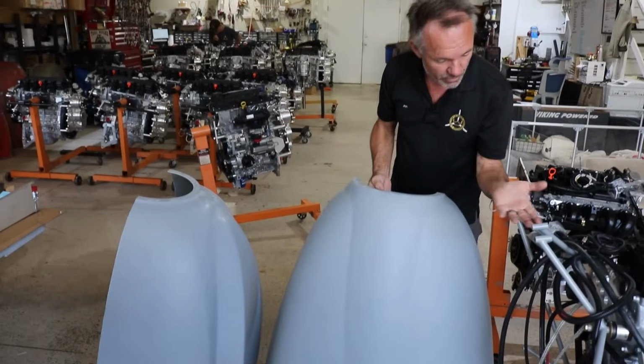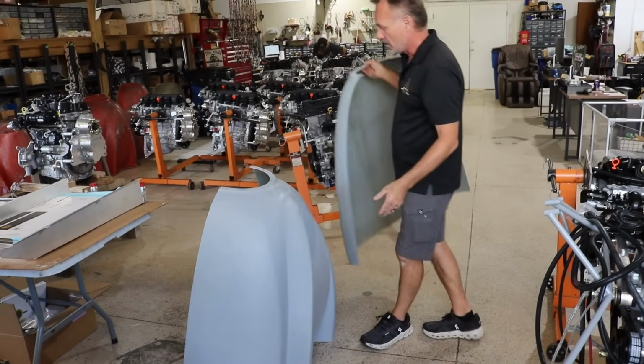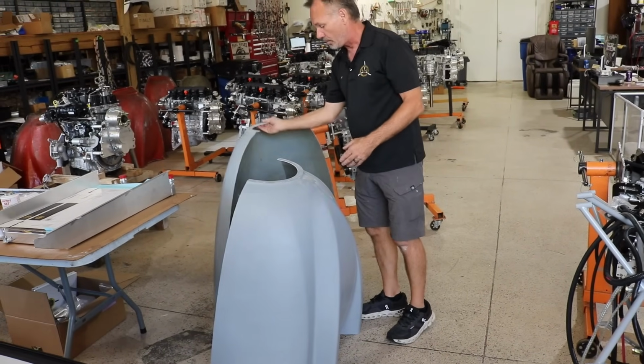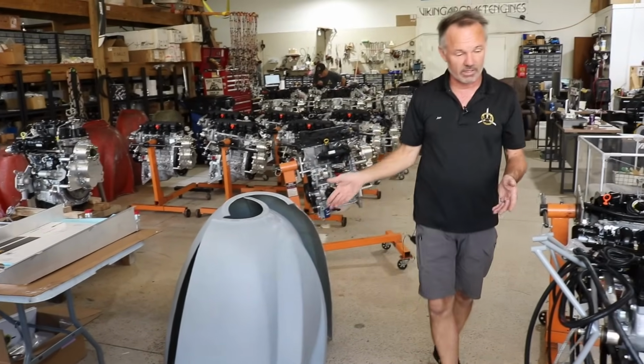We don't just sell you an engine. It's incredibly important that you have a streamlined cowling that looks as good or better than the original cowling that might be available with the kit plane that you're building.